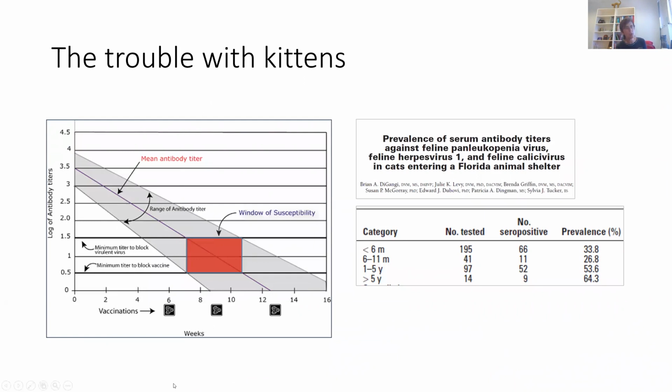So we know that kittens, if their mother was either vaccinated or exposed to panleukopenia, she will have some maternal antibodies to give. And the kittens will have different levels depending on how much they nurse. So some kittens might have a lot within a litter, some kittens might have a little. And then kittens born to a mother who had no vaccine, because she was never vaccinated and she was never exposed to field strain virus, she'll have 0 antibodies. And so the kitten will be born without any maternal antibodies. And so he won't have any to block the virus, but he also won't have any to block the vaccine.